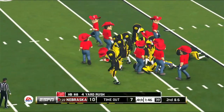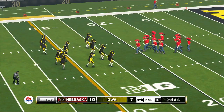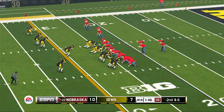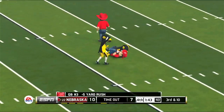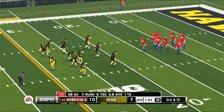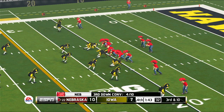Run down after a nice run up the middle. The Hawkeyes will use their first time out of the half. Second and six. Ball on the 24. He's tackled at the 20-yard line. He had nowhere to go on that option play. Boy, you're right. He's lucky he held onto the football there. Less than 2 minutes in the fourth quarter.